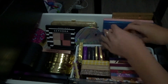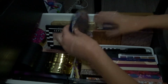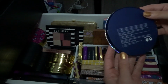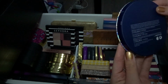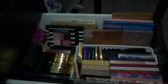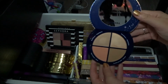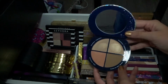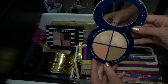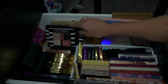Then moving down the line, I have this Sephora palette. This was one of their Black Friday palettes one year. I don't think it has a name, but it looks like this. It has 2 highlighters. Oh, you can see my camera. 2 highlighters, a blush, and a bronzer. So that's what that one looks like.